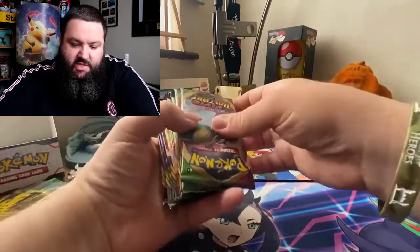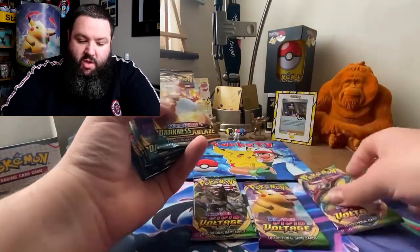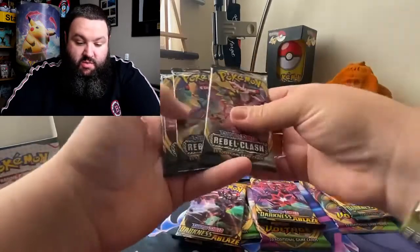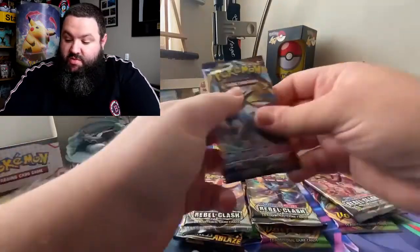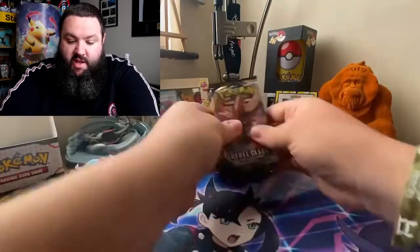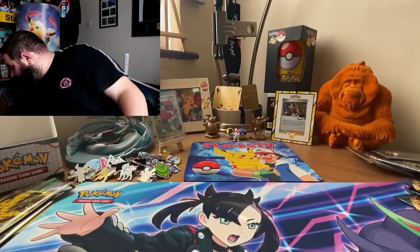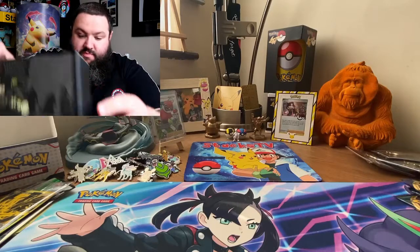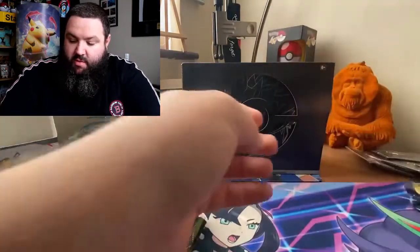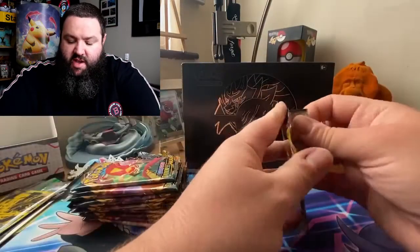But let's get into the packs. So we've got again 1, 2, 3 Vivid Voltage, 1, 2, 3, 4, 5 Darkness Ablaze, and then 1, 2, 3 Rebel Clash. So the same as the last one. Let's do that order like we did in the last one. In fact, where's that box? I'm not going to use that one. Let's use the Zamazenta one, and we'll lean the pulls up there as we go along. So first the worst, second the best, third the one with a hairy chest.